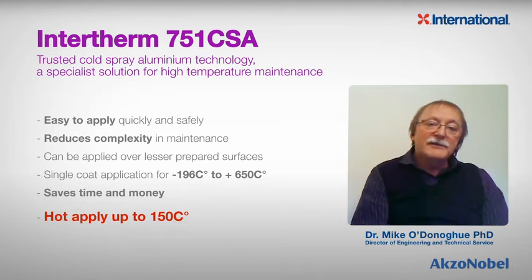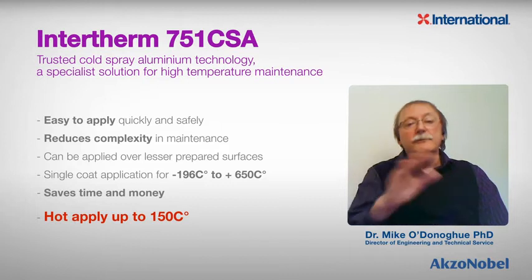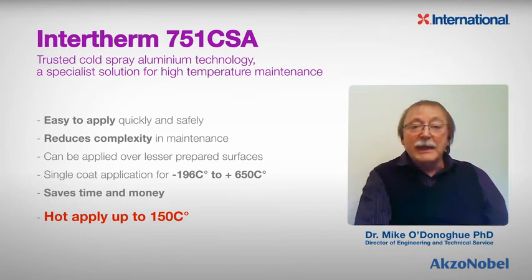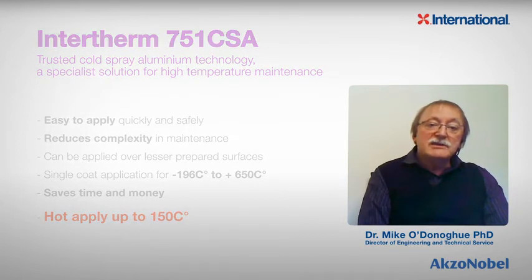CSA 751 was developed for maintenance, -196C to 400C, as we have mentioned before. And now I'd like you to bear with me as I look down, because I have some paper here, and you're going to see some shots up on the screen, where we deliberately went to see how do they compare when you apply them on a mimicked oil field or petrochemical facility.